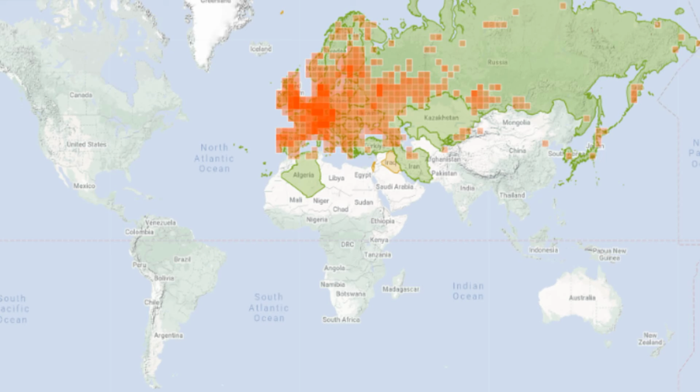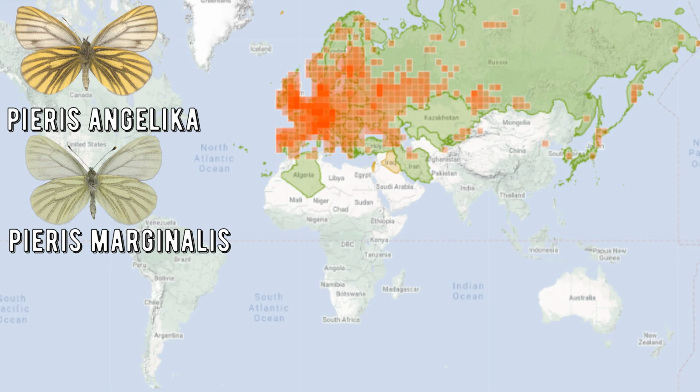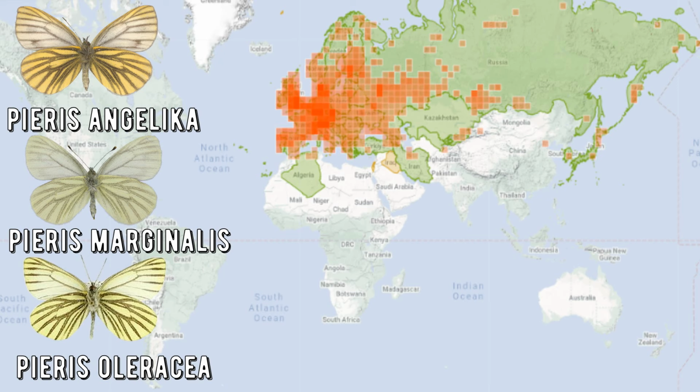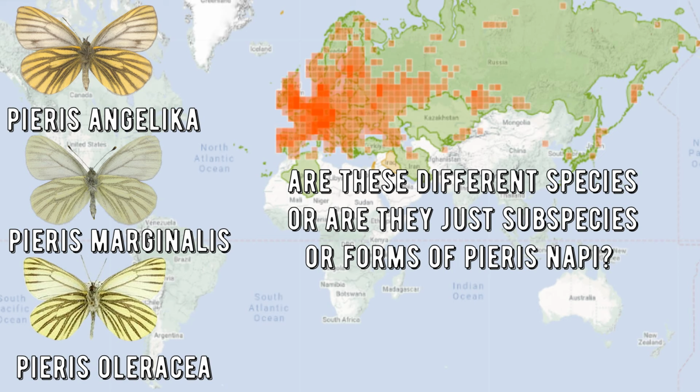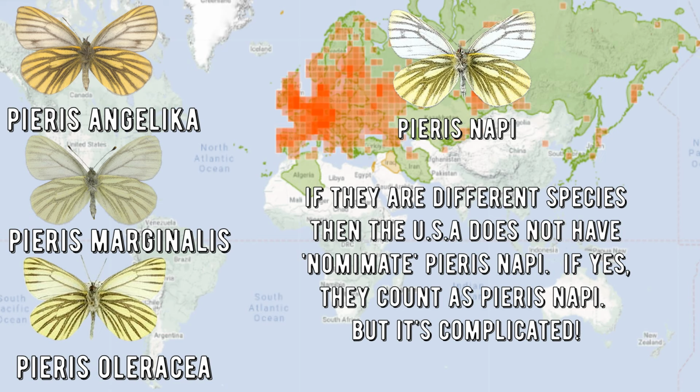It seems that the species has several sister species in the United States, however, such as Pieris angelica, Pieris marginalis, and Pieris oleracea, that are closely related to the European Pieris napi, and are often treated as subspecies of Pieris napi. Just where Pieris marginalis, oleracea, and angelica displace one another is still unresolved, with different studies giving somewhat contradictory results. Currently, they are seen as different species, so technically we would have to say that no, Pieris napi is not found in the United States. But it depends on the shifting definitions of the species or subspecies that belong to the complex of Pieris napi.